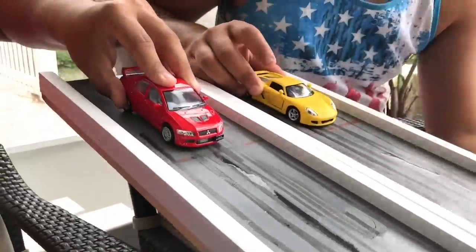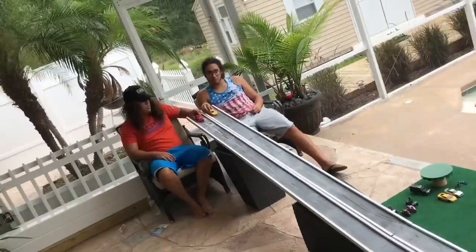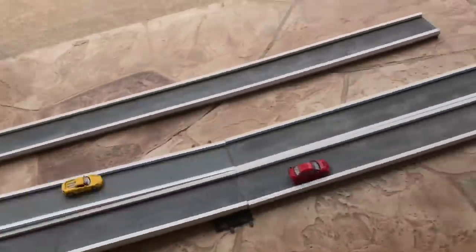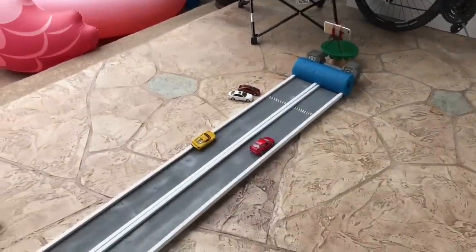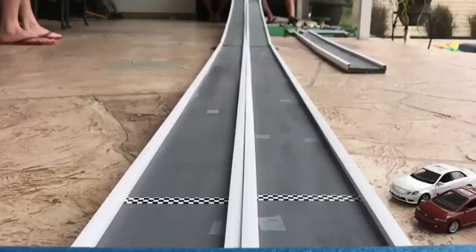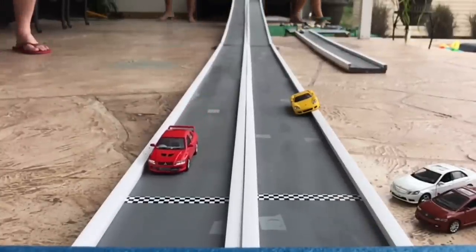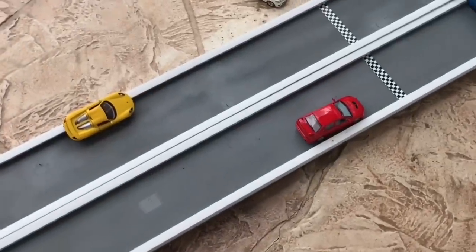Ready? On your mark. Get set. Go. Ooh, Lancer takes off. Here comes the Porsche. Whoa, he can't quite catch him in time. Lancer holds him off on the big end.